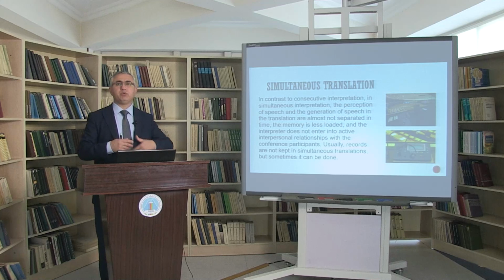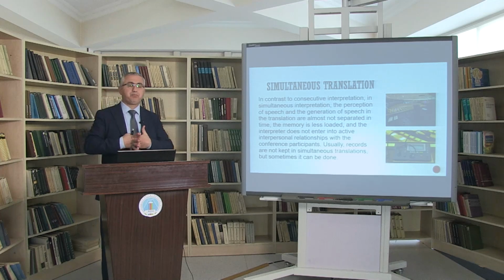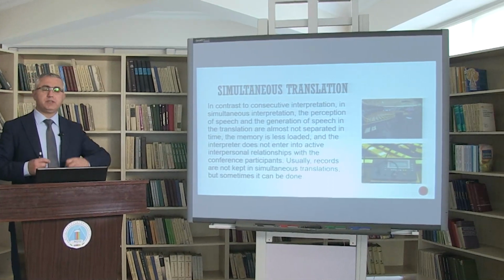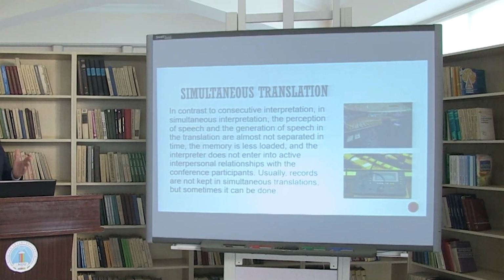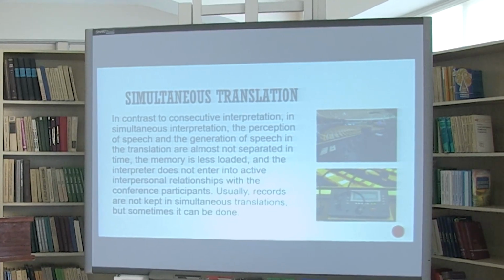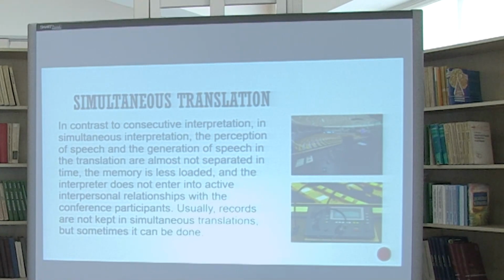The speaker speaks and we do not wait. We just translate directly. So our memory is not loaded. And by the way, the translator does not have to contact some people in the conference or the speaker, because his job is only to translate the text or a given speech. Usually records are not kept in simultaneous translations, but sometimes it can be done. In some conferences people prefer to record the translation, but sometimes they do not need to, while in official conferences and forums, the translations are recorded.